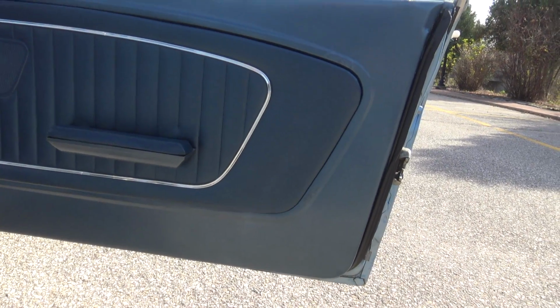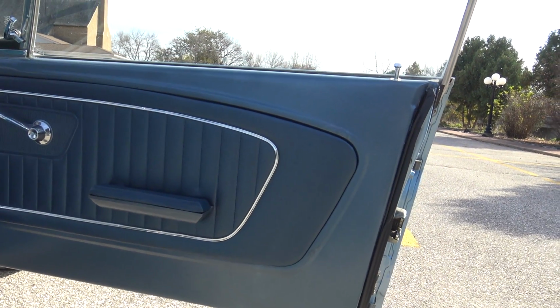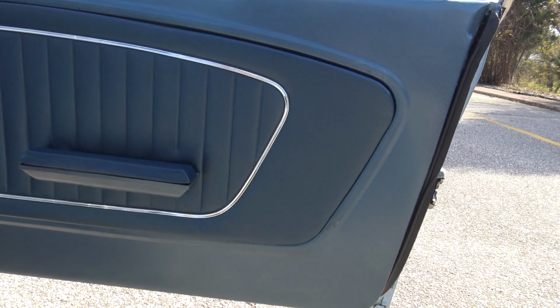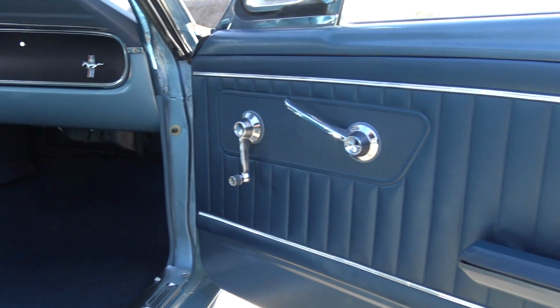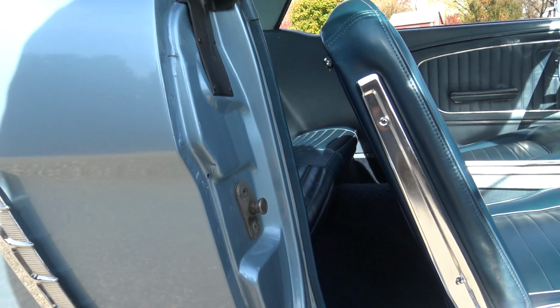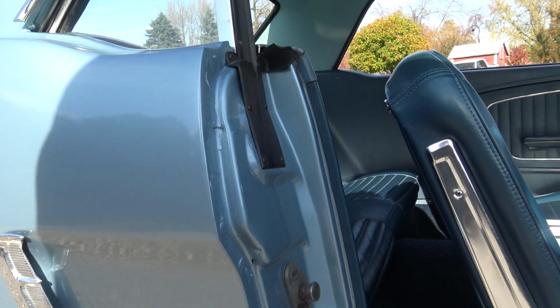Door panels, armrests, bases, seat covers, all that stuff was done back in 1990. The door panel and the paint on the interior door panel looks excellent. The paint on the jambs is excellent. They did just as nice a job on the bottom of the hood, trunk lid, and jambs as they did on the outside of the car.